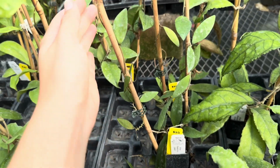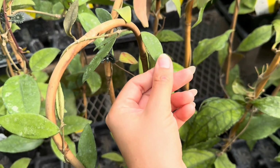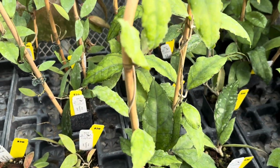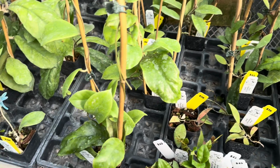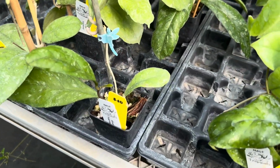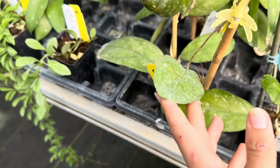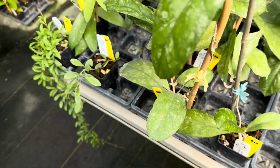Flagellata Gold. Oh, I like this one. It's a sandpaper. Sandpaper Hoya. That's 55. That also might have to come home. Oh gosh, my husband's gonna be so mad at me. I was like, oh no, we're just looking today. Lies. All lies. Sack thong. Very cute.